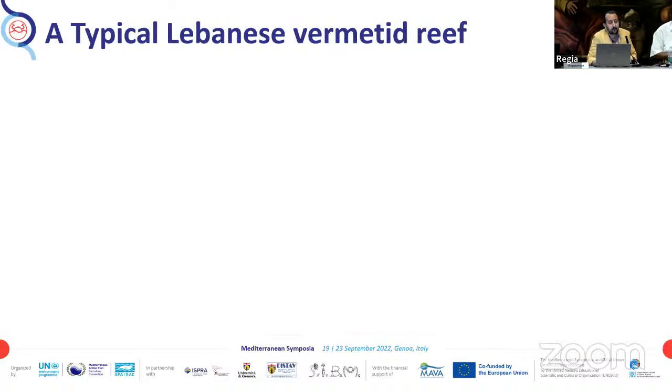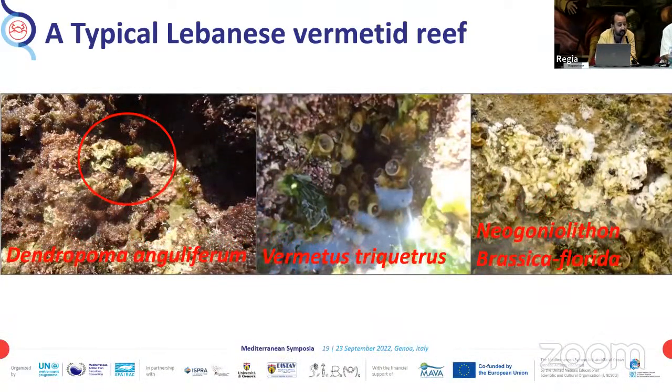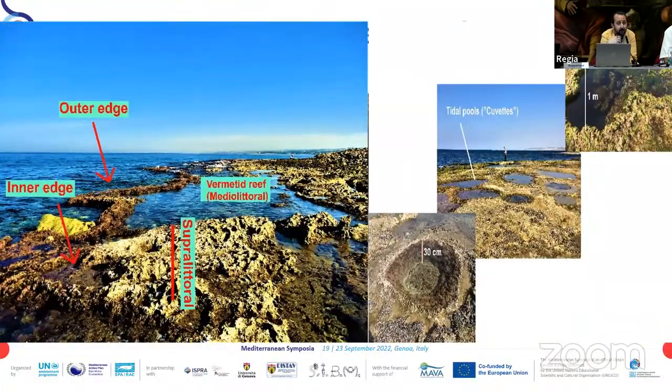So, a typical vermetid reef in Lebanon. Vermetid reefs in Lebanon are formed by Dendropoma anguilliferum associated with Vermetus triquetrus and Neogoniolithon brassica-florida. Moving seawards, the vermetid reefs are divided into three morphological zones. The outer edge, where we can find the Dendropoma anguilliferum as a bourrelet, and the inner edge where we can find the Vermetus triquetrus. And also we have the cuvette, that means the tidal pool, also called the enclave, because they regroup a fauna and flora associated with the infralittoral zone.